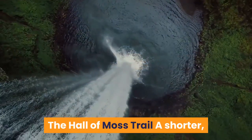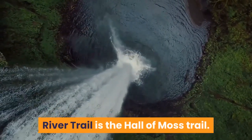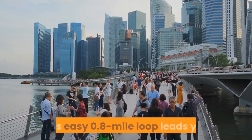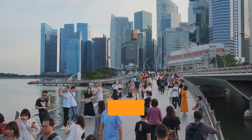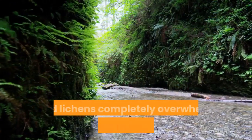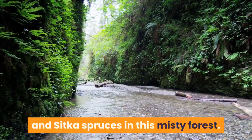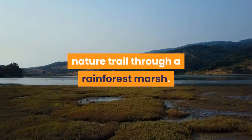The Hall of Moss Trail. A shorter, more accessible alternative to the Hoh River Trail is the Hall of Moss Trail. Leading out from the Hoh Rainforest Visitor Center, this easy 0.8-mile loop leads you directly into virgin temperate rainforest and takes you through the kind of ethereal scenery that even Tolkien couldn't have invented. Epiphytic club moss, ferns and lichens completely overwhelm the massive trunks of maples and Sitka spruces in this misty forest. There is also a short wheelchair-accessible nature trail through a rainforest marsh.